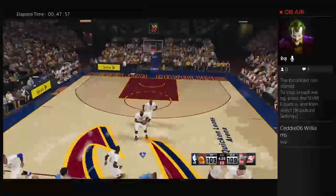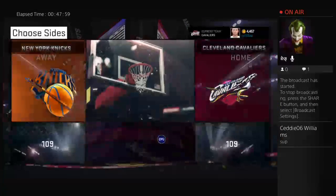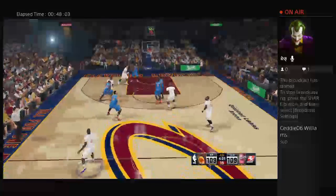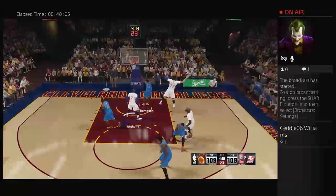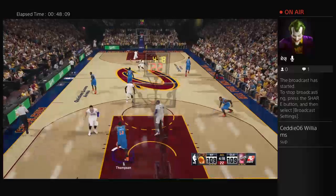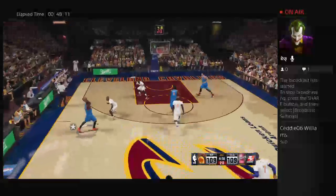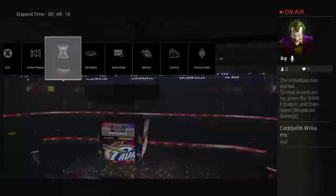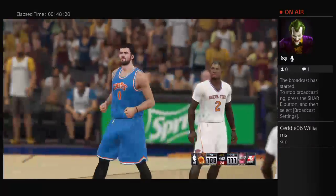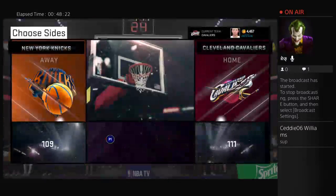And here are the Knicks now. Here's Galloway. It's offline from half court. Not sure what he was thinking there. That's embarrassing. You think? I mean, come on now. You realize there's a game going on here?